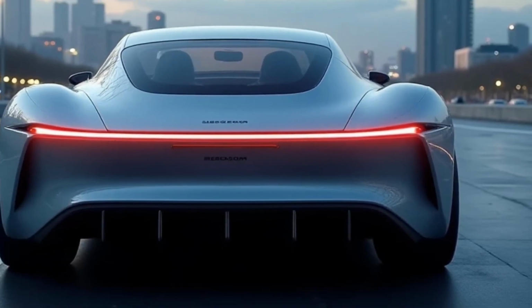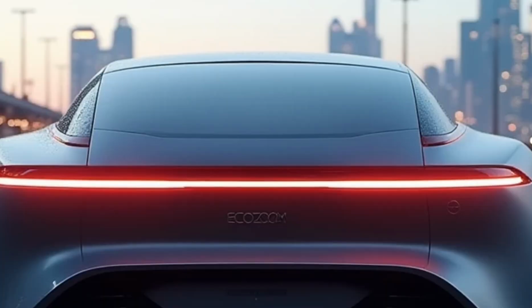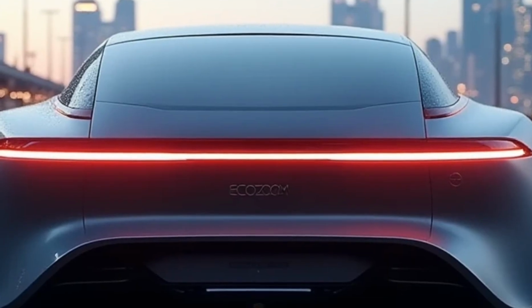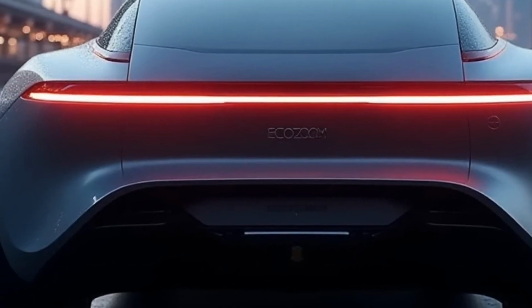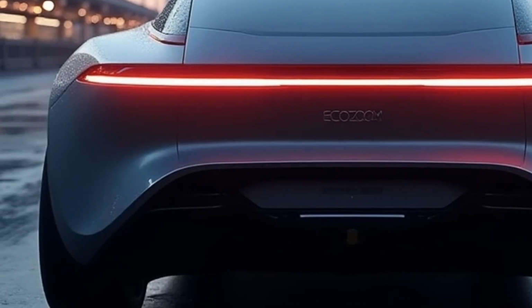Passenger comfort is another strong suit. The spacious rear seats provide ample legroom, and with the panoramic glass roof, the cabin feels open and airy. And for those long drives, the noise insulation is top-notch, making the ride exceptionally quiet.